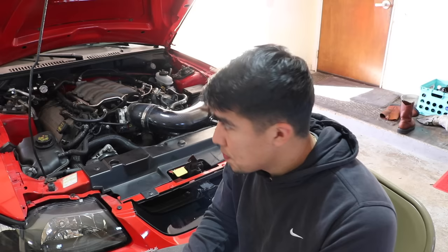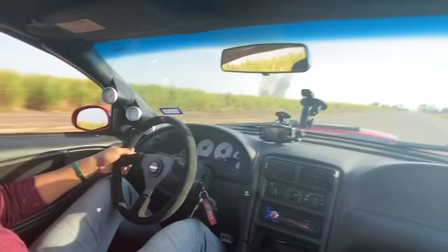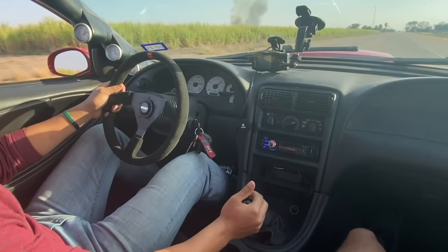So I do have 410s in the rear. Now a lot of you guys are thinking, what, 410, that's crazy, but I promise you it's not. When I'm in sixth gear on the highway going about 70-75 miles per hour, it's still not at 2500 RPMs, it's under that. So it's fine, it's not anything ridiculous.